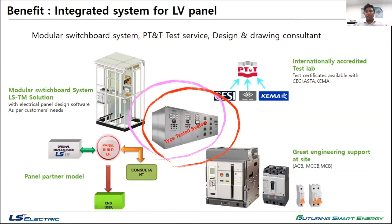Now, how to integrate it with an LV panel. That's why we have our own type tested systems, wherein these breakers have been put into the actual enclosure system and type tested. Also, a temperature rise test has been done at 50° and 55° ambient for some of the frame sizes inside our panels, and we have type test certificates. So we have panel builders who are adhering to the franchise panel building system, or authorized panel builders who can provide qualified panels to the market. So we have a complete integration between MCCBs, ACBs, and the panel boards.